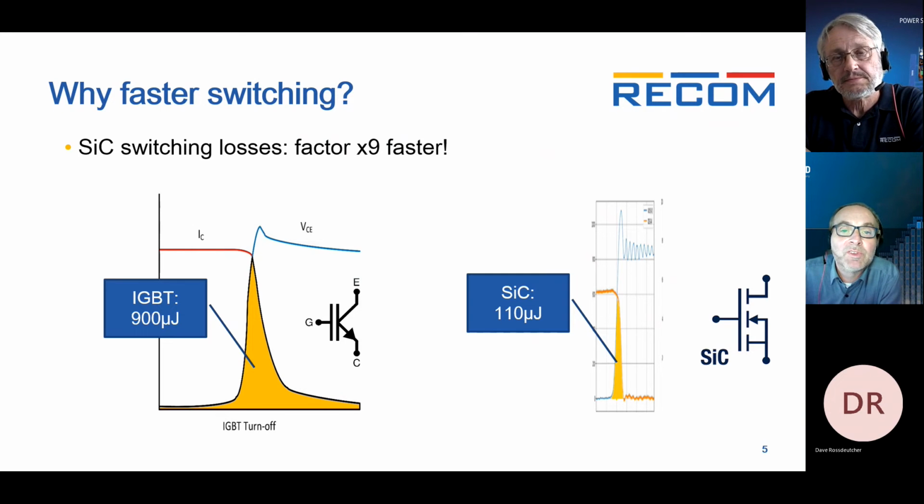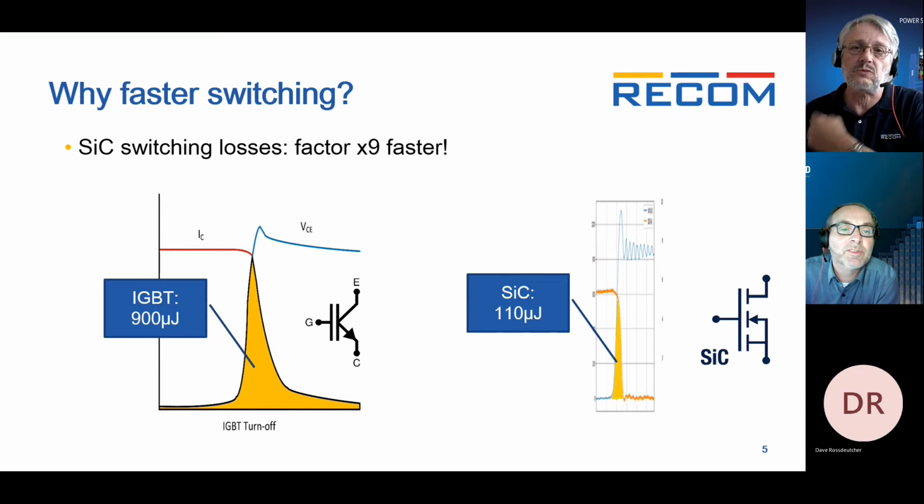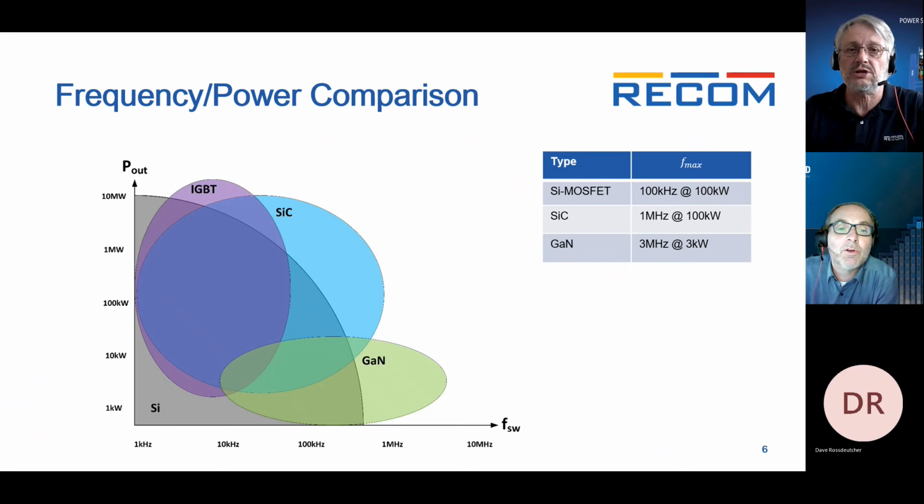When you see IGBT and also silicon carbide and gallium nitride here, they are in different power levels, I think. So can you show something about what the different power levels are that serve these different technologies? Sure, that's the next one. You can see here the power and the frequency.